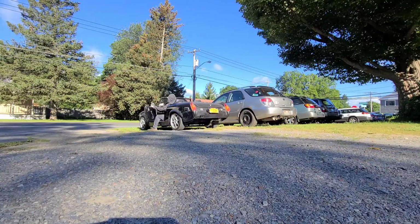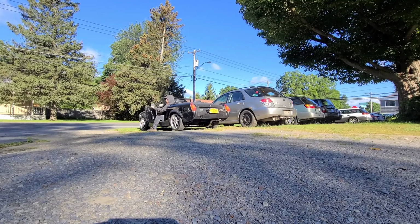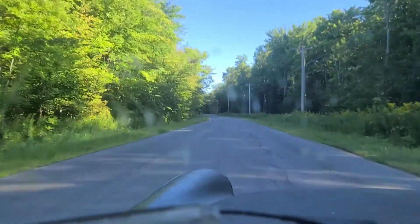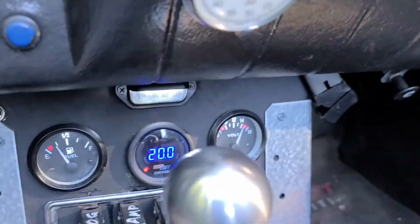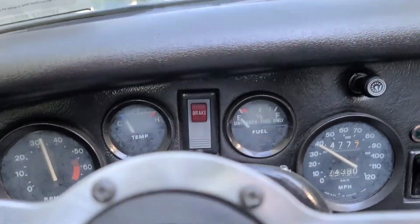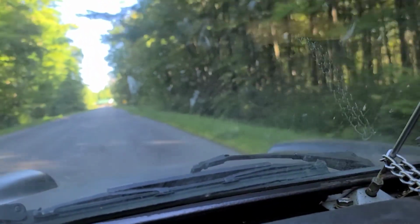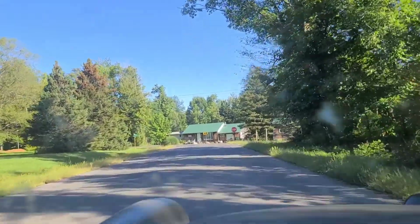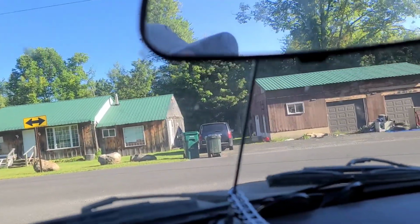Want to hear the exhaust? It takes forever to get up to speed. The fastest I've ever had it is around 90, and I swear to God I thought it was going to fall apart. It's so dusty from just sitting. So I'm going to go get it cleaned up, do some beauty shots, get it listed, hopefully get rid of the thing and make room for bigger and better things.